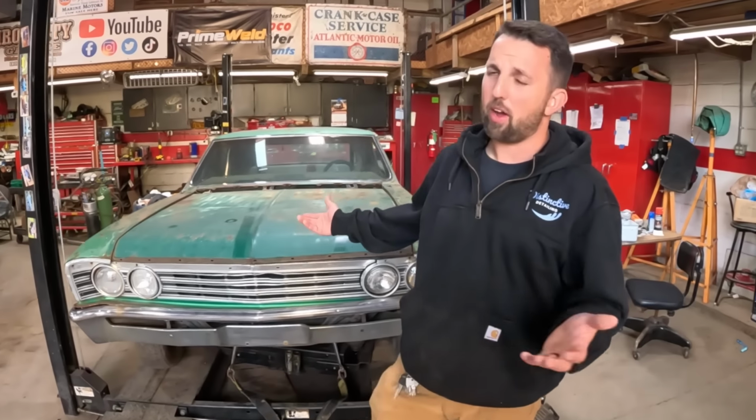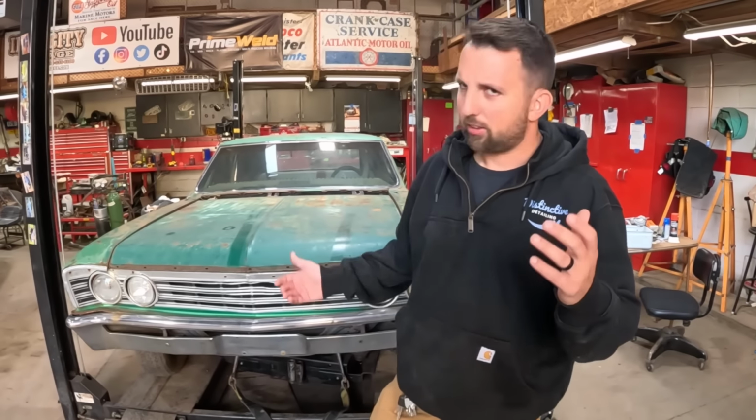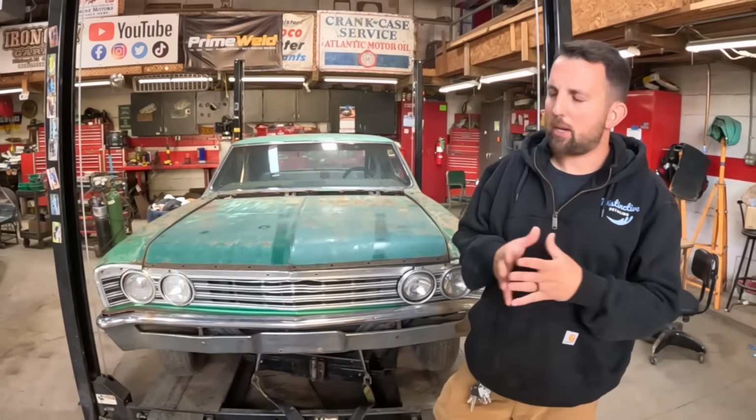That's my first Chevelle ever in over a decade. So, you know, it's kind of a neat piece. We'll see what its desirability is like. I'm sure somebody wants it, but that's it. That's the gist of it.